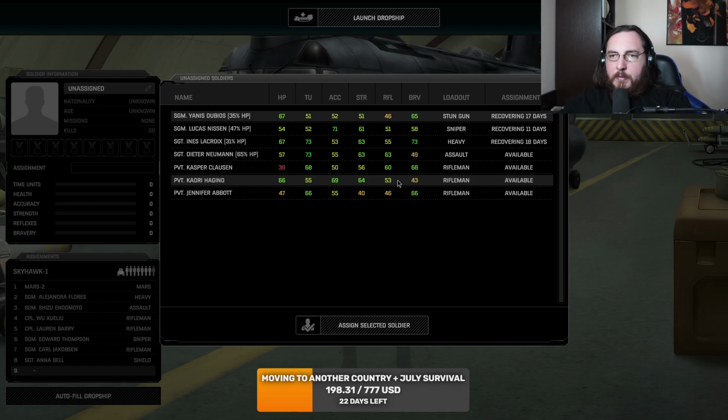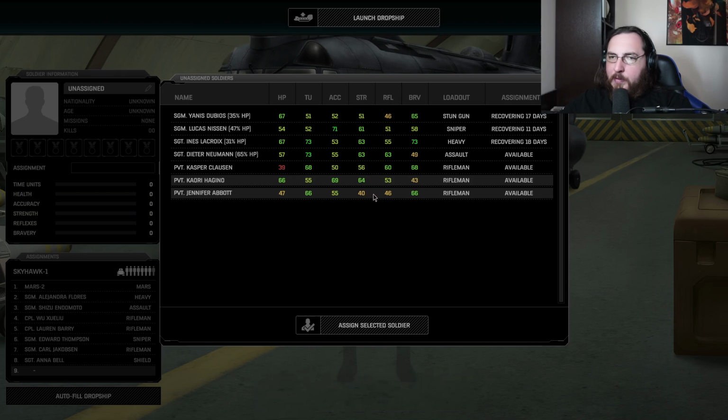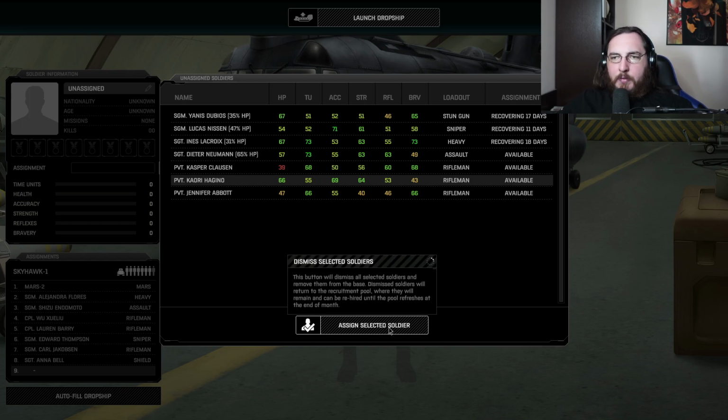I could try this one too, I guess. The bravery is low though, I don't want to go close, I guess. HP is solid then. Action points, accuracy. I'll try this one. I don't even know what you're gonna carry there. Action points are kinda solid though. Fine, let's try you.